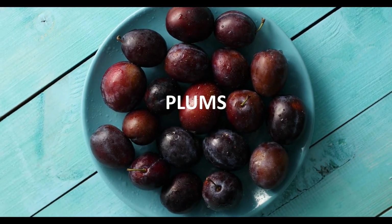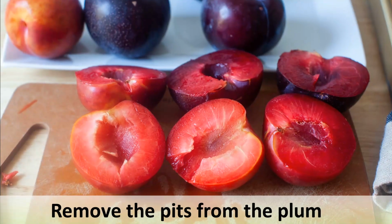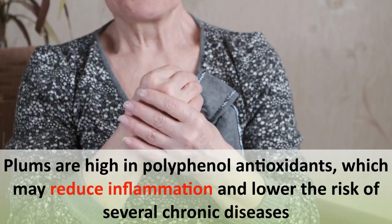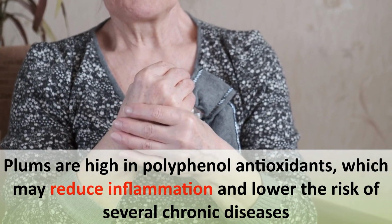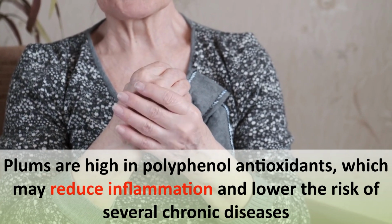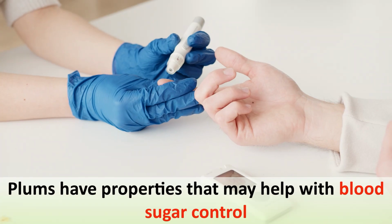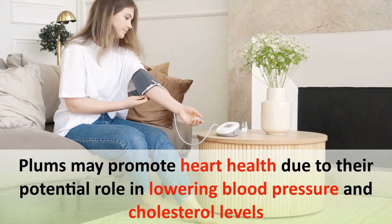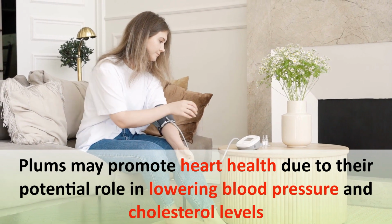First ingredient, plums. Wash 500 grams of plums. Remove the pits from the plum. Plums are high in polyphenol antioxidants, which may reduce inflammation and lower the risk of several chronic diseases. Plums have properties that may help with blood sugar control. Plums may promote heart health due to their potential role in lowering blood pressure and cholesterol levels.